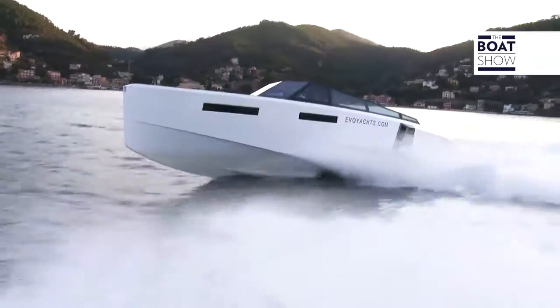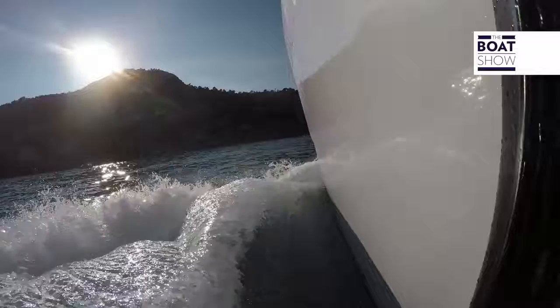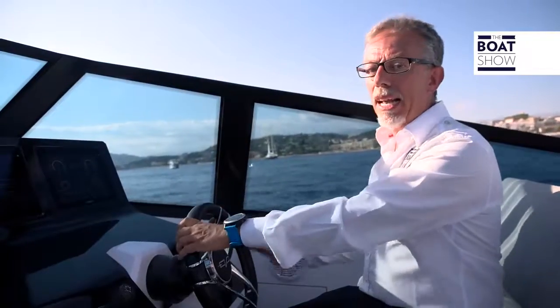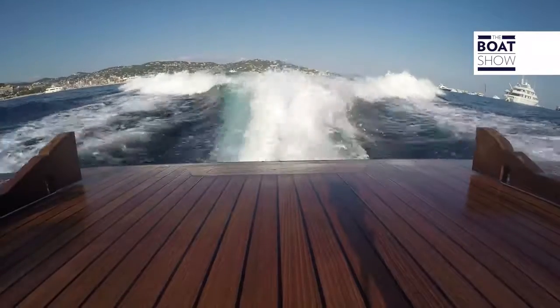The unit is equipped with all the options of the Volvo Penta IPS system. For example, the trim assists for the automatic trim control. We'll try that soon. And with the cruise control that keeps the boat at a constant speed.